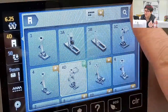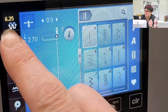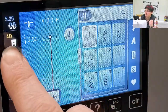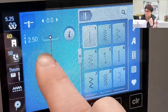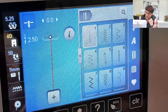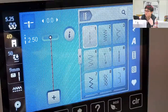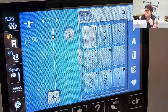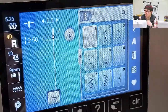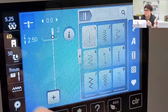The thing I love about this feature is, I'm just going to hit clear. If it knows it has a 4D foot, which has that middle bar in the middle, it's a zipper foot, you get a red line instead of a nice white stitching line. So we can use the needle left, right buttons below the stitch width and stitch length knobs to move this over until we know we're safe. The needle position at 2 in the positive direction won't hit your foot. Keeps you nice and safe.